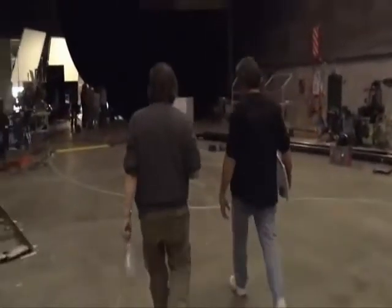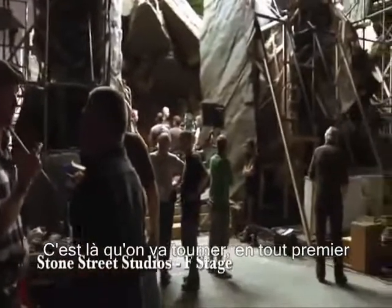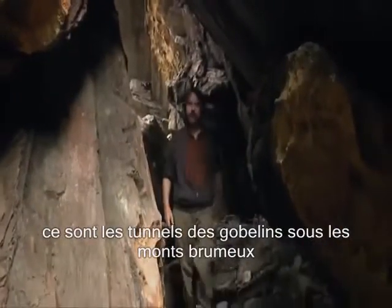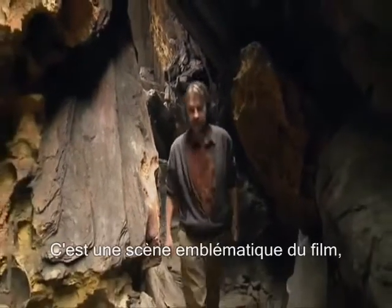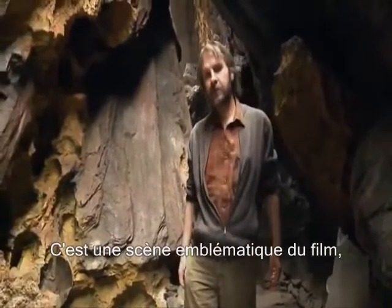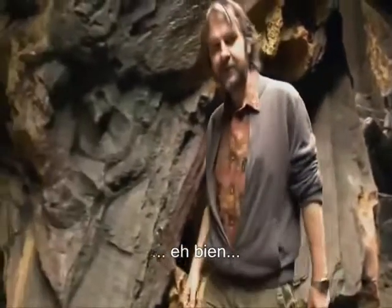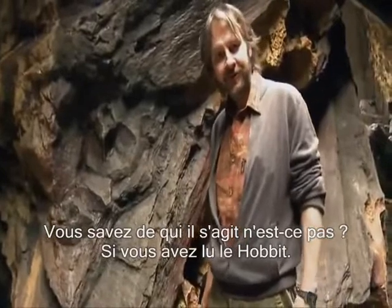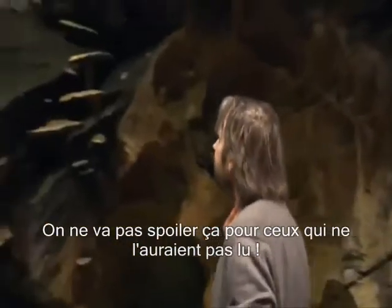This is where we're going to be shooting at the very beginning of our shoot. It's the Goblin tunnels below the Misty Mountains. It's a very iconic scene in The Hobbit where Bilbo has an encounter with, well, you know who it's with, don't you, if you read The Hobbit? No need to spoil it for anybody that hasn't.